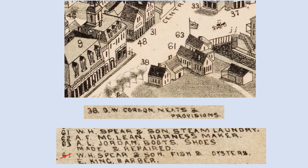The building that is numbered 63, which is the one in the picture that is shown with the flag, was where the W. H. Spear and Son Fish and Oyster Store was located, and the Edward E. King Barber Shop was also located there. Albert L. Jordan made and repaired boots and shoes in the small store which was next to it, and would eventually become Cataldo's fruit stand.